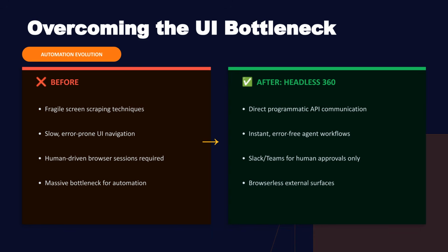Why go through all this trouble? Because human interfaces are massive bottlenecks. If you've ever tried to automate a computer task, you know bots usually rely on screen scraping, literally trying to read a website like a human does, which is slow and breaks constantly. Headless 360 allows instant, browserless communication, where systems talk directly to systems.